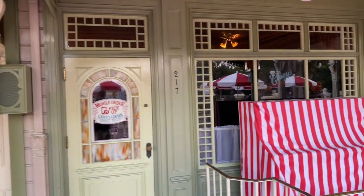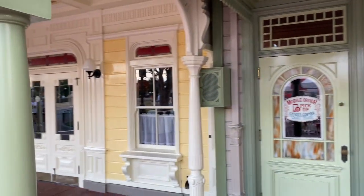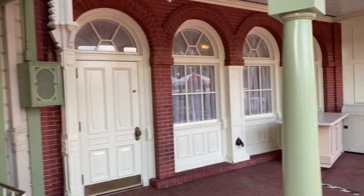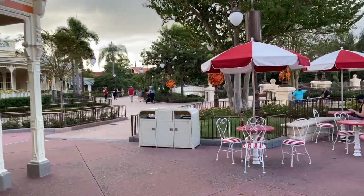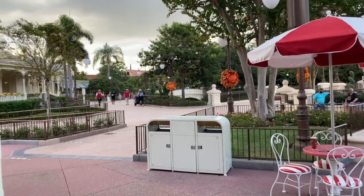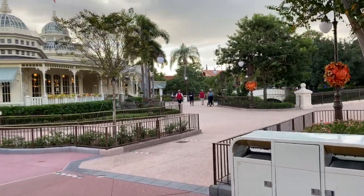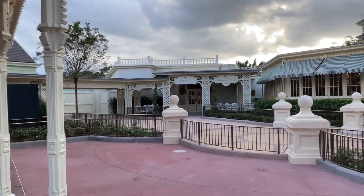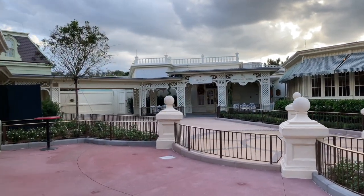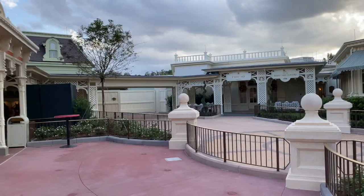In fact, I want to say that they actually carry the hot dogs between there to Tomorrowland. They cook it one place and carry it the other because there just isn't a lot of space to really work, and it's not COVID friendly for the cast members. I want to show this little set over here. This is an interesting area that's been set up.